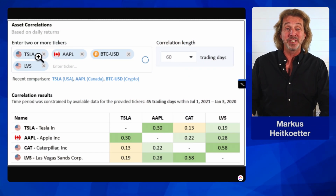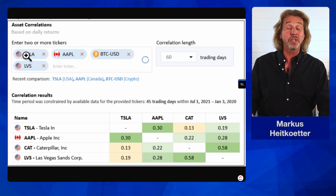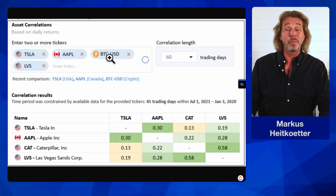And if you say, I don't know, is Mara correlated to Bitcoin? Is Riot correlated to Bitcoin? Is Tesla correlated to Bitcoin or to Dogecoin or something like this? If you would like to know this, then you can just enter these tickers. And as you can see, yes, you can correlate Tesla with Bitcoin and see how much Tesla is correlated to Bitcoin here.